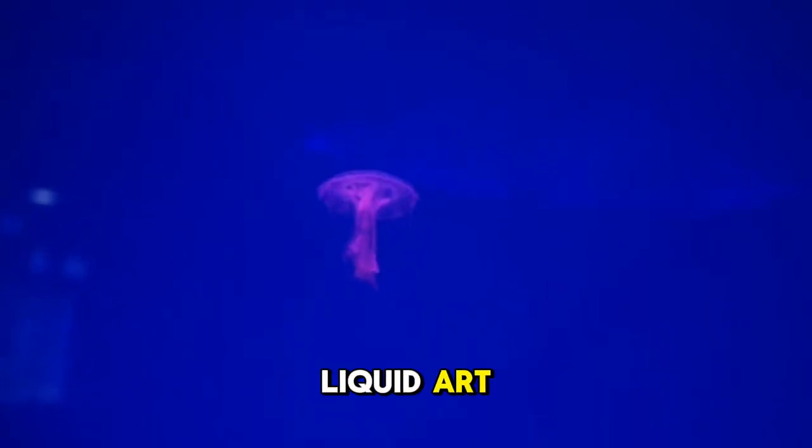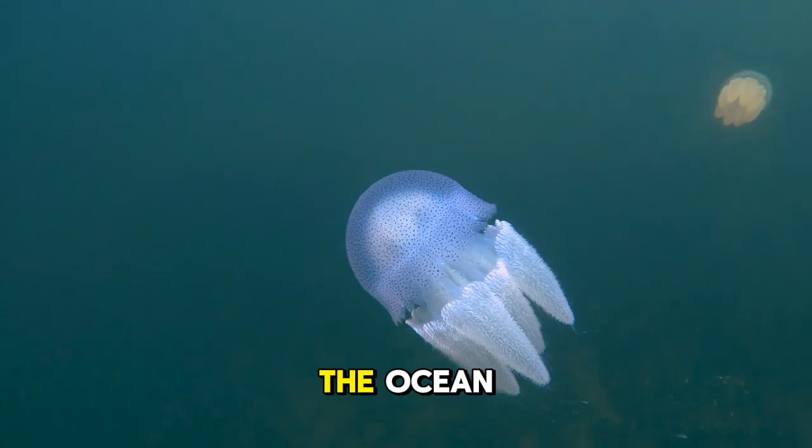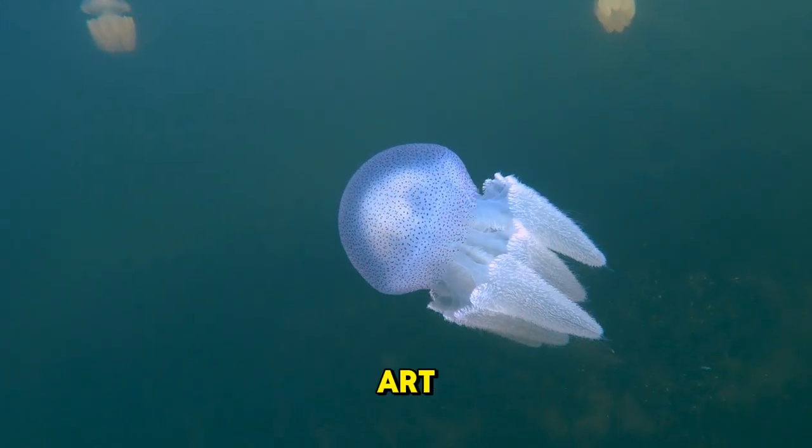Have you ever seen a jellyfish move? They look like liquid art. Jellyfish are free to roam wherever they want in the ocean. They're literally like floating pieces of art.